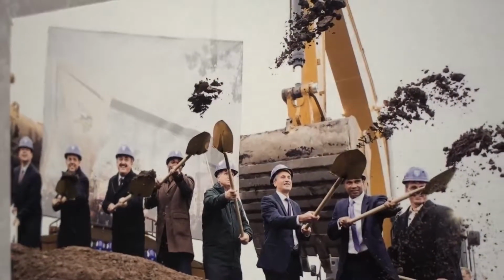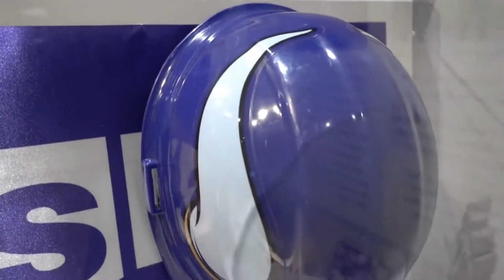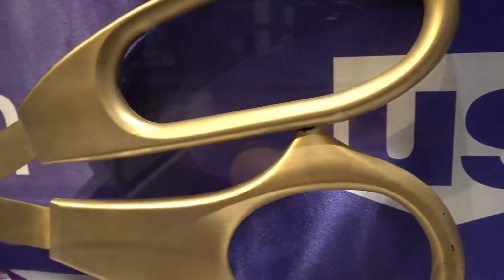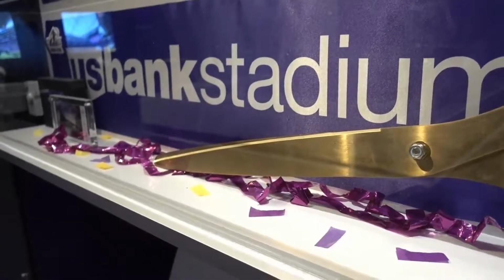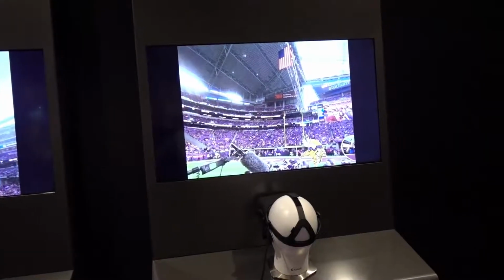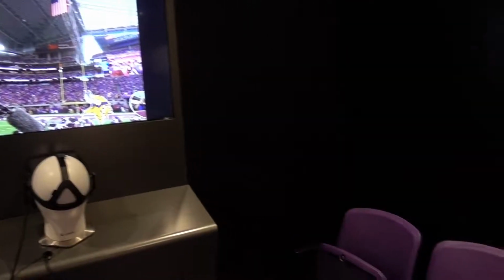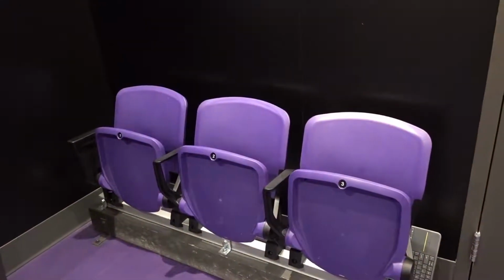And here is a picture from the groundbreaking for US Bank Stadium. And then in this case, they have the construction helmets that the guys used to wear. That is awesome. And then even the scissors for the ribbon cutting ceremony. They've got virtual reality games in here where it gives you the feel that you're inside the stadium for the Vikings chant. I tried it and it is unbelievably realistic. And then they've even got some Vikings chairs from the actual stadium.